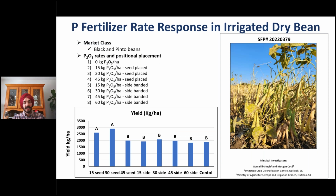And lastly, I would just touch on this study, as these are just the preliminary results for this study. This study was funded through SFP, and I have Morgan Cote from the Irrigation Outlook, Ministry of Agriculture Outlook Office, who is leading this project, and ICDC is a contractor.